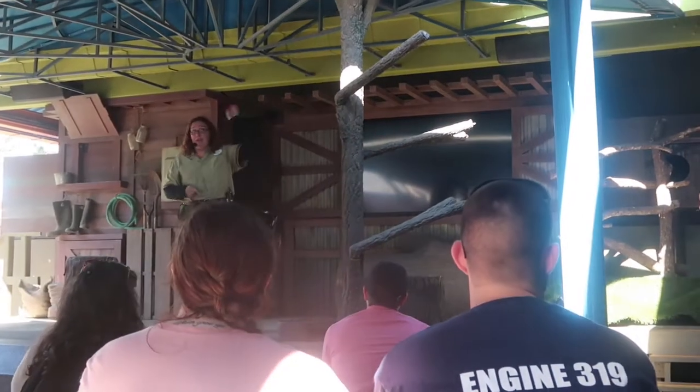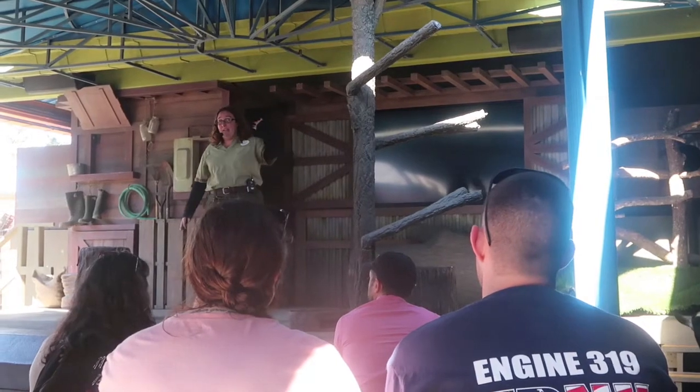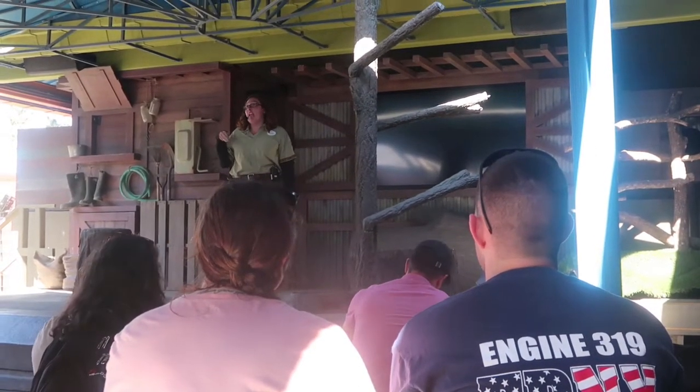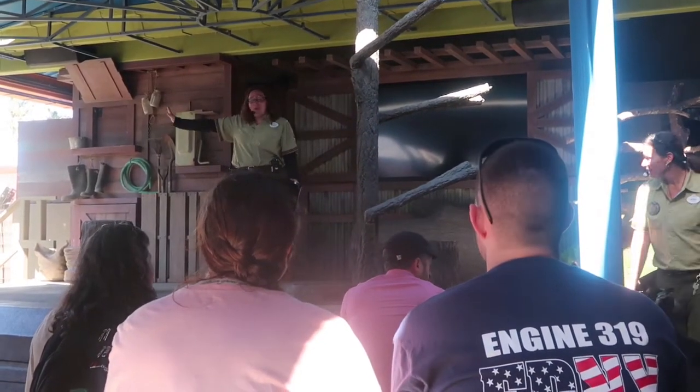If you have not done your animation experience yet, or if you've done it but want to do a different character, the next one's going to begin inside at 1:45, and our next animal out here on this stage is going to be at 2 o'clock. So feel free to hang out. We'll meet all our barnyard critters. They're wonderful, I promise.